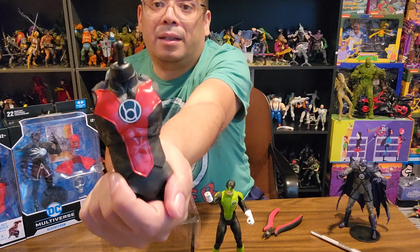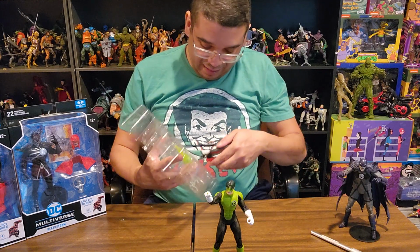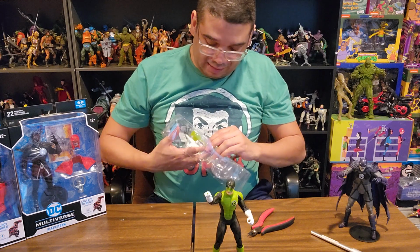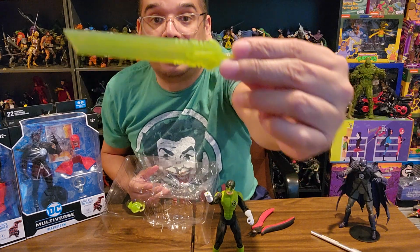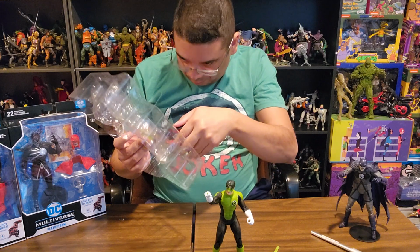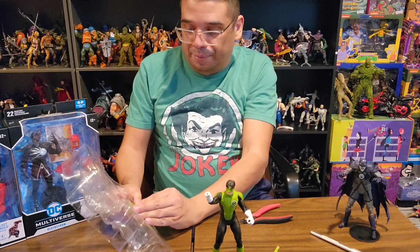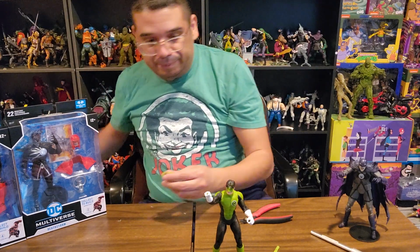He comes with the torso of Atrocitus. I think the real winner here is the Buster Sword. I'm not sure if it's the same accessory as the Hal Jordan. I didn't pick up a McFarlane Hal Jordan because I got a NECA Hal Jordan that came with the Predator, the Sinestro Corps Predator, which I thought was really cool. But if the price is right, I usually don't skip on them. But I haven't seen them on sale, so I didn't pick them up.